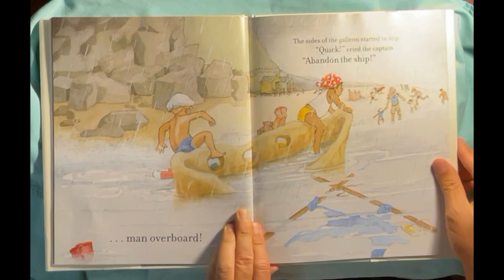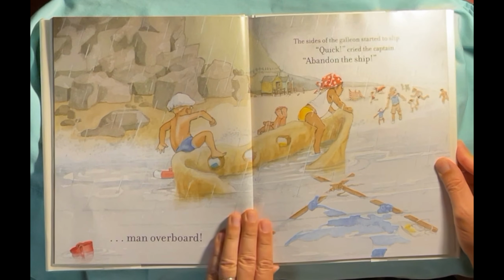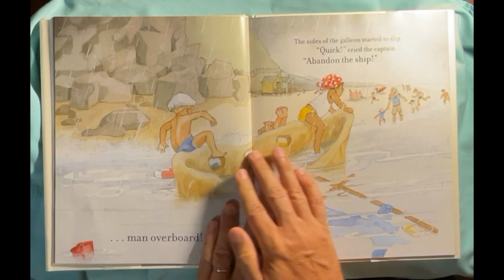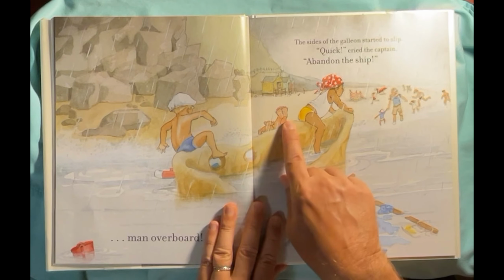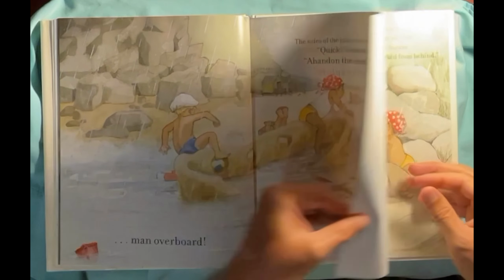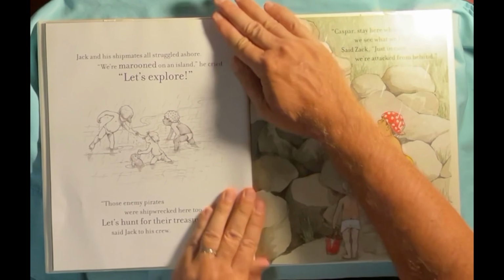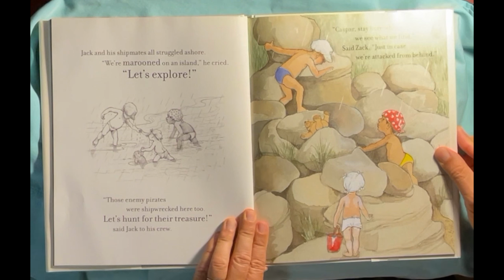Man overboard! The sides of the galleon started to slip. Quick, cried the captain, abandon the ship! A big wave must have come in and took away half their ship. Oh no, look at the little boy. And the rain's coming. Jack and his shipmates all struggled ashore. We're marooned on an island, he cried.